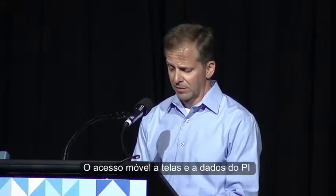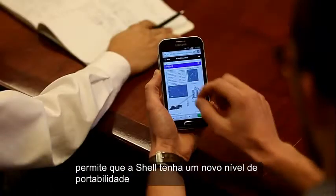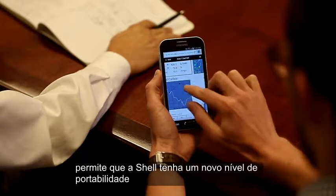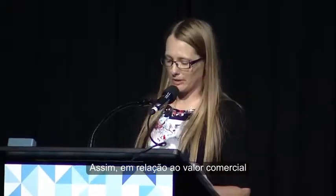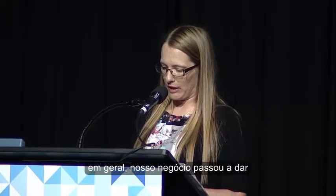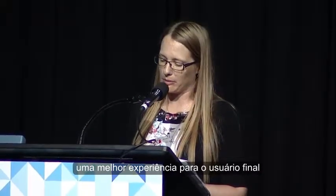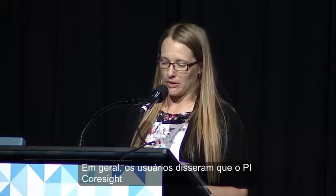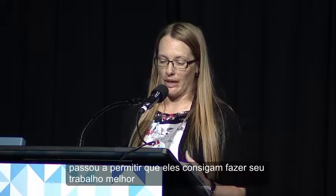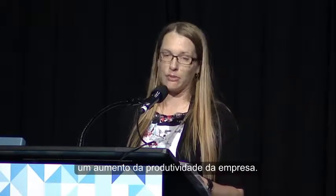Mobile access to Shell's PI data and displays is allowing a new level of portability and accessibility to the PI data. With respect to business value, overall the business felt that the end user experience was improved with the introduction of PI CoreSite. In general, the users said that PI CoreSite allowed them to do their job better in ways which helped contribute to the increased performance of the company.